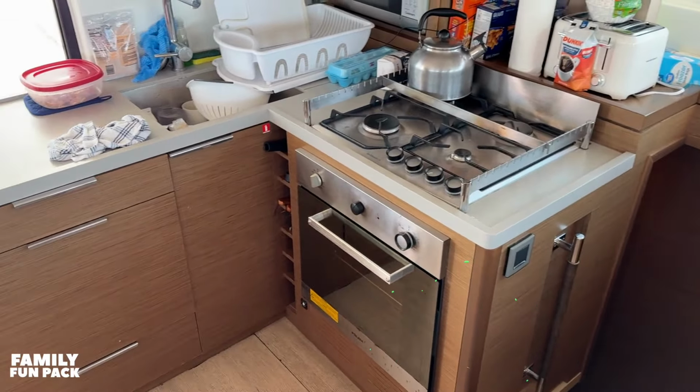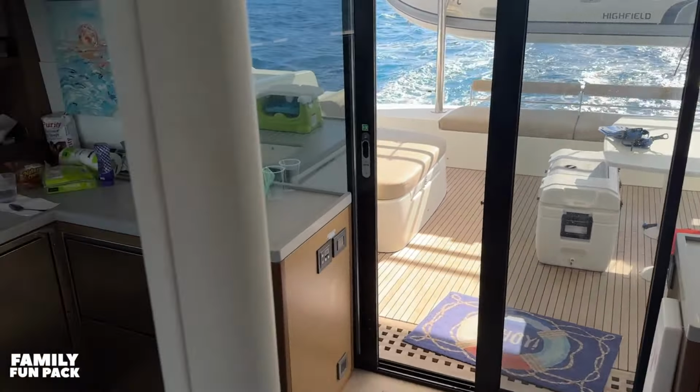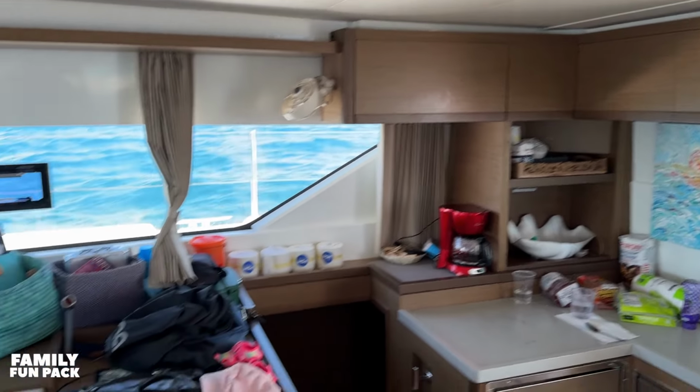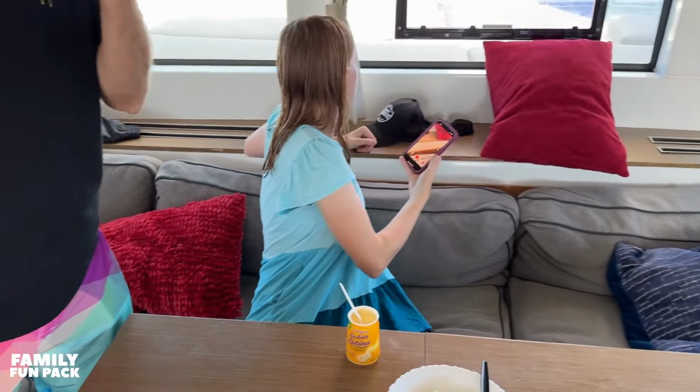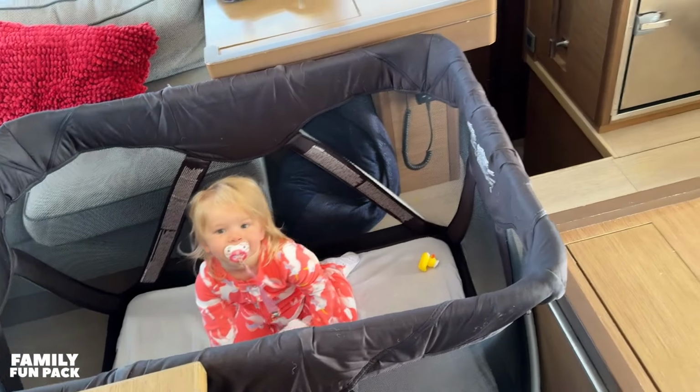I thought we'd show you around the boat a little more. This is the kitchen area, and there's stuff everywhere. Everything opens, so there's a lot of storage. This is the rest of the kitchen area with freezers for all the food. And then we just hang out here. This table expands, but we have it small so we can fit Chloe's portable crib there.